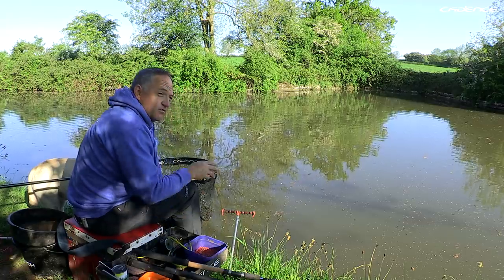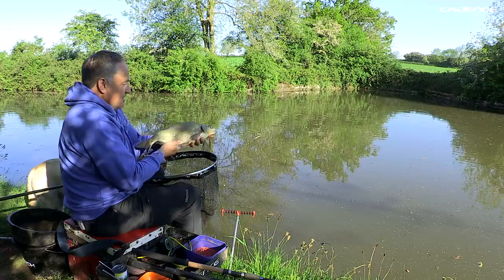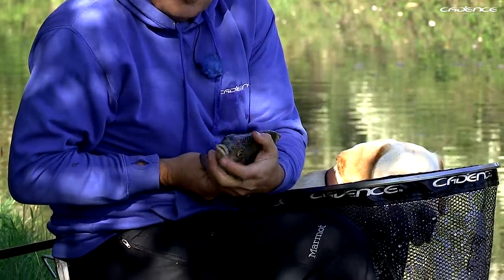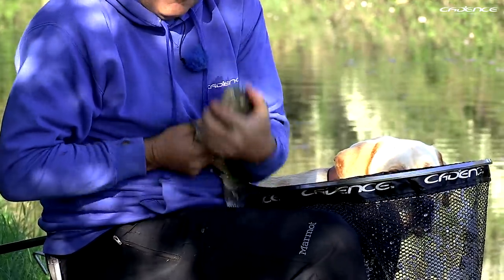I actually think the fish have spawned already. But there we go. I'm not sure if Chappie can pick up on that, but they have a rough, almost sandpaper feel to them when they've spawned or when they've finished spawning. Let's get him in the net.